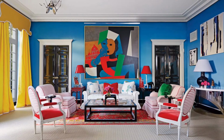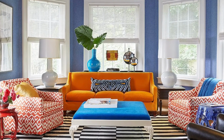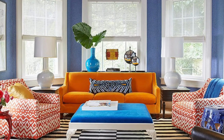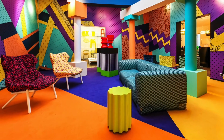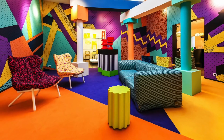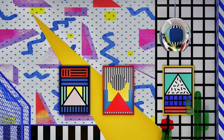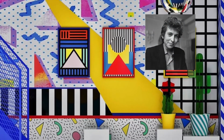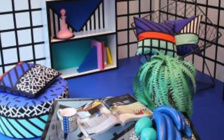Listen to this. Bob Dylan's song Stuck Inside of Mobile with the Memphis Blues Again was playing on repeat, over and over, during their first group meeting, which led to the group being named Memphis and this style of home decor being called Memphis. So thank you, Bob Dylan, for being the inspiration of at least naming a whole home decor style.